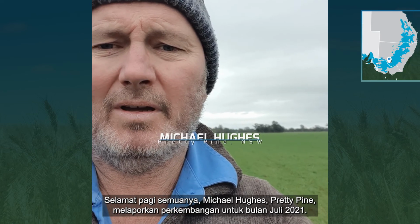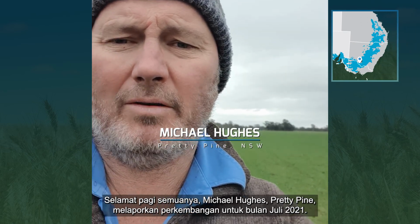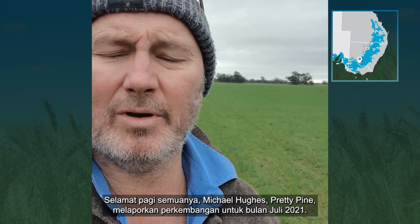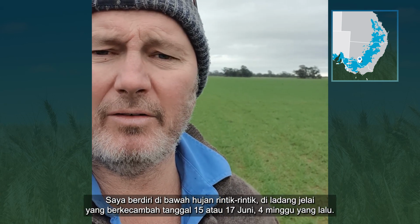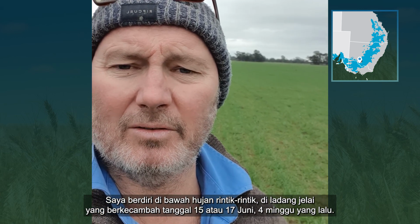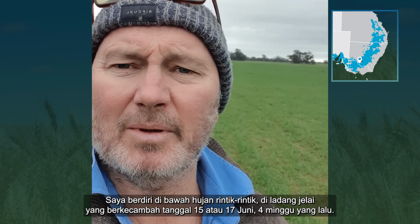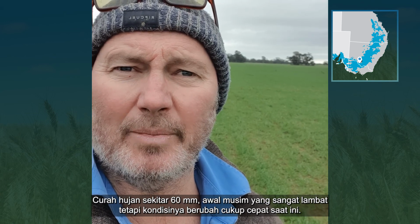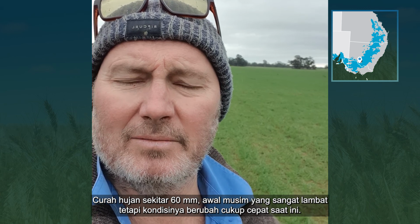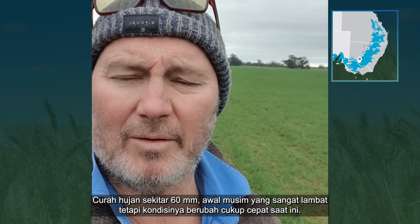Good morning everyone, Michael Hughes, Pretty Pine, reporting in for July 2021. Just standing here in a bit of light rain, in a bit of barley crop that emerged probably about the 15th or 17th of June, so about 4 weeks ago. Currently up to about 60 mil in crop rainfall, so very late start to the season, but things are turning around pretty quickly at the moment.